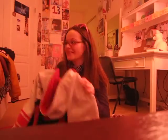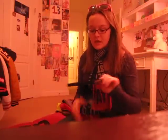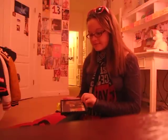Along with... Oh, wait. No, I did not get this for Christmas. I just found it on my bed because I forgot to bring it over here. It's a signed picture. Legit signed. Album cover. And I got it at the Red Tour.